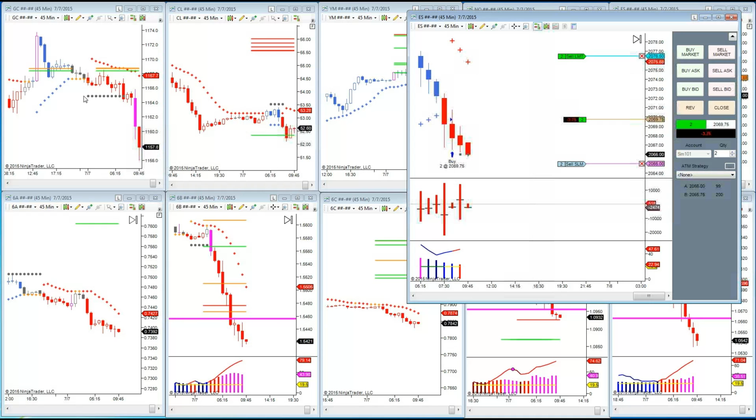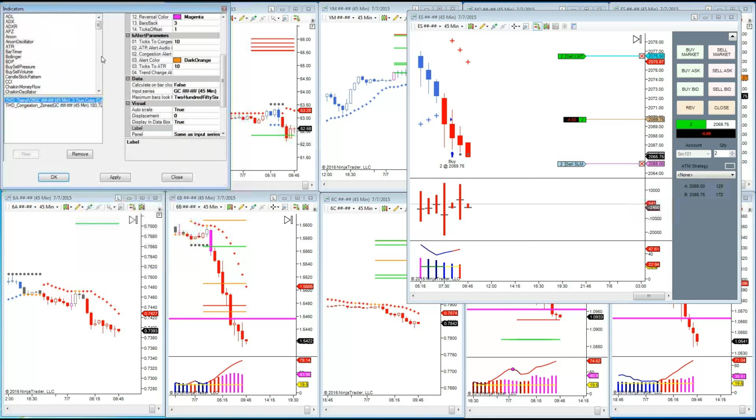Let's put the ADX on this one because I would think that the ADX might be magenta. Ew.